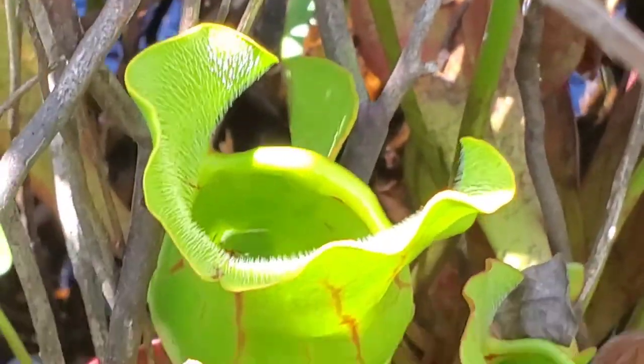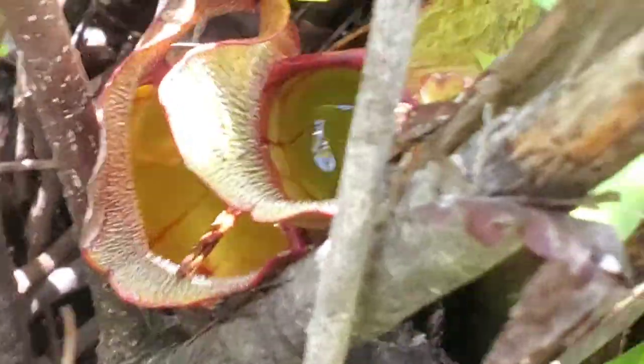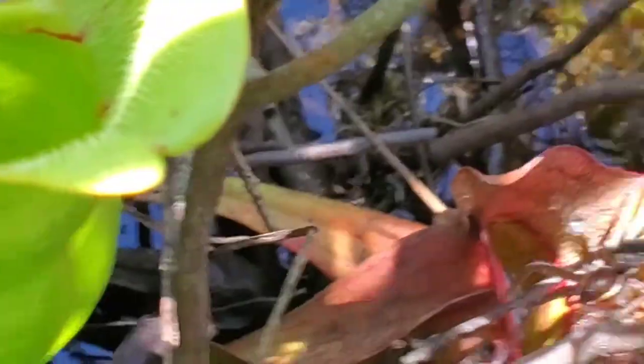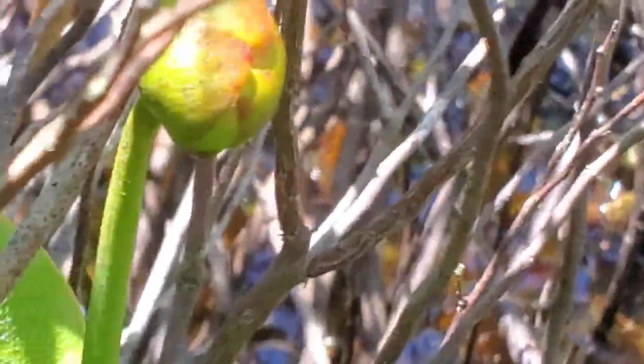So as you can see right there, there's the success of the pitcher plant, and this one's also pretty neat, because you can see some of the pitchers have got a little bit more of that purple coloration. They kind of get that as they mature and die off. You see there's some, but it's actually got some, look at that. It's a little maturing flower. This one's not done yet, so that's very, very neat to see.